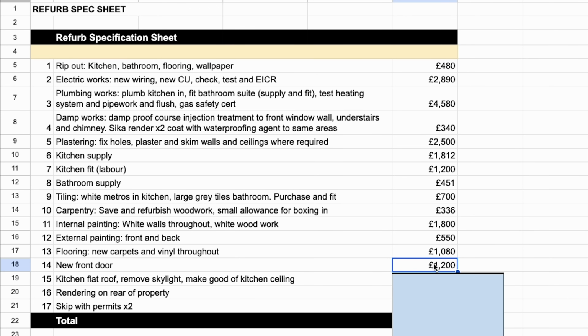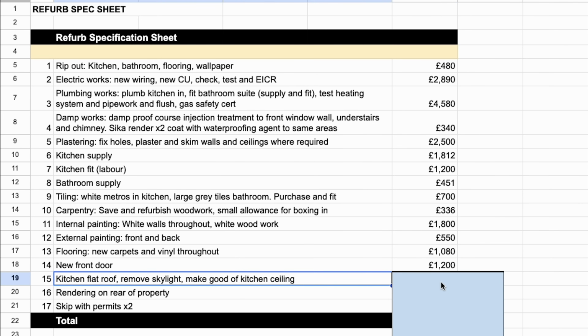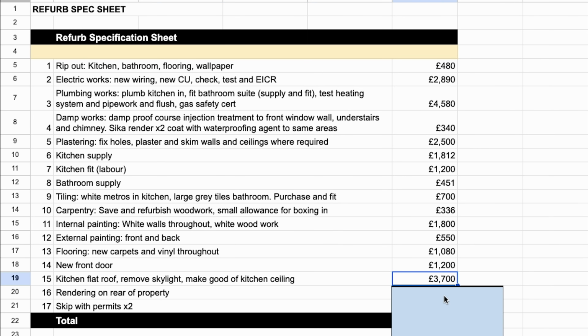New front door, so this is just a UPVC front door, tidy it up, £1,200. And moving on to one of the bigger costs in this refurb, which was the kitchen flat roof. So remove the old flat roof, remove the skylight, make good of the kitchen ceiling and replace with a new flat roof, £3,700. Now in hindsight, I feel like I paid too much for this.